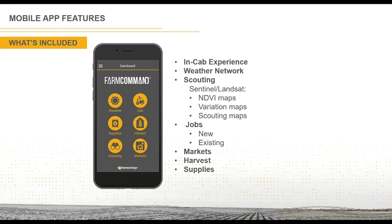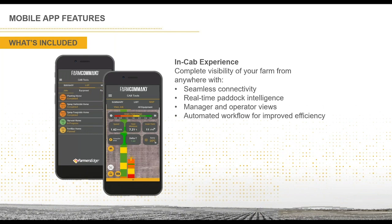The ability to add jobs for new and existing, so to track that with the in-cab experience. There is a markets function, so you can access the Chicago Mercantile Exchange to view that data. Harvest is a bin management system, and then we've got a supply system where you can start to do some inventory management, things of that nature. We're really looking forward to developing that tool out a lot further, which is going to be something you'll see over this growing season predominantly. You'll see that tool really start to get some teeth to it.